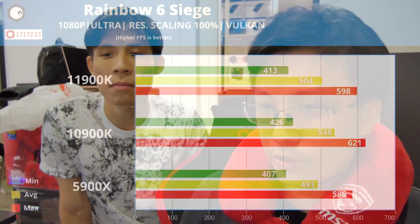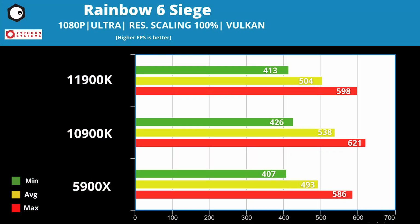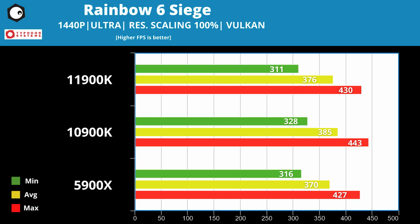Point of note, we are running R6 on Vulkan, so a lot of other reviewers will probably do this on DX11. On this, we're going to use Vulkan because it's the newer API. It's faster on both NVIDIA as well as AMD Radeon GPUs, so we decided to use that.